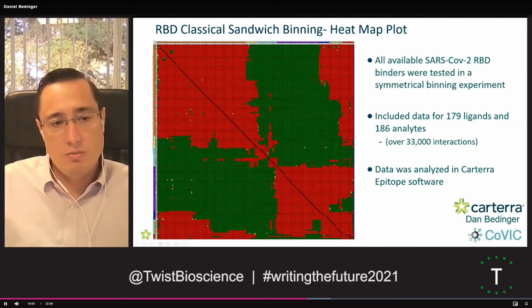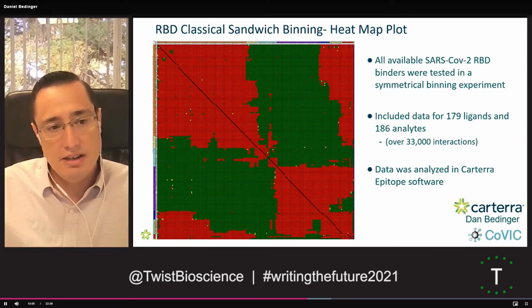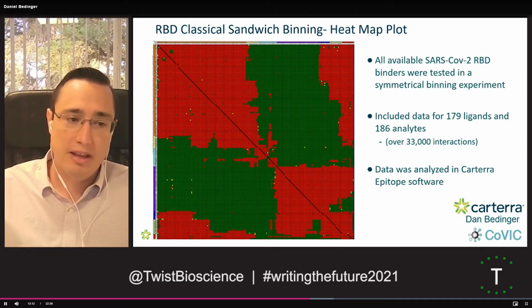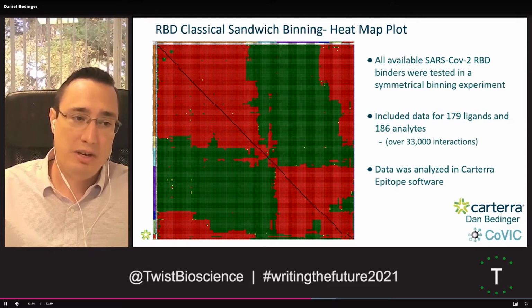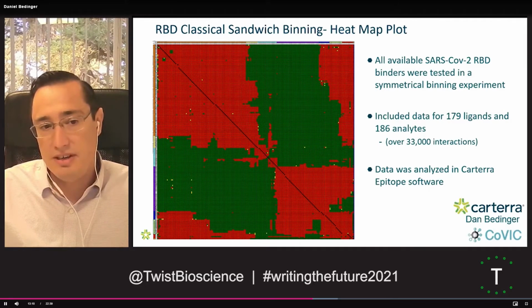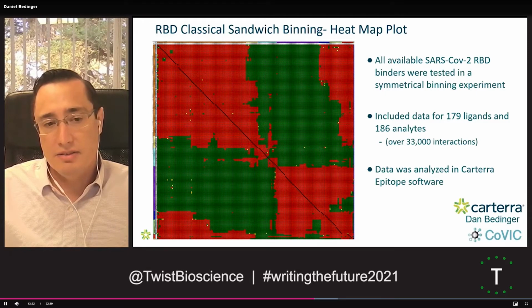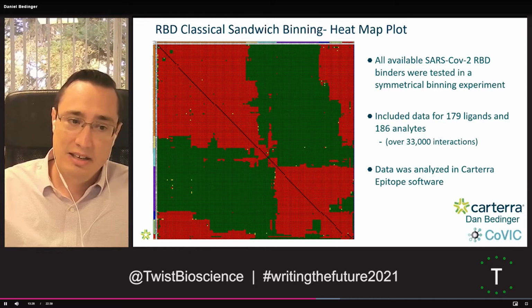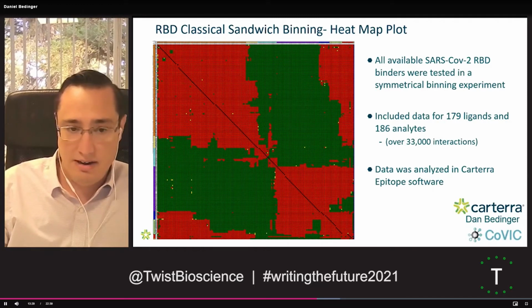So this is some work I did at Carterra, where we took all of these RBD binders and did competition-based epitope binning. And this is the heat map generated. So competition is in red, sandwiching is in green. You can see there's a lot of complex overlaying competition profiles here, but also some very distinct epitope areas.